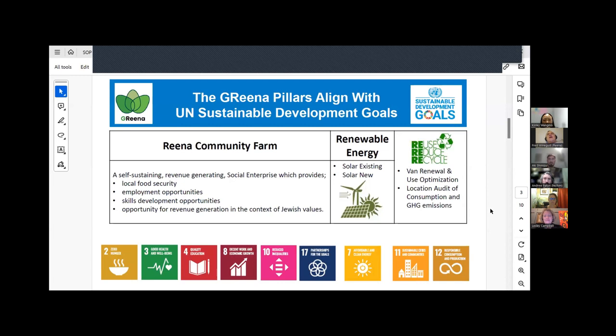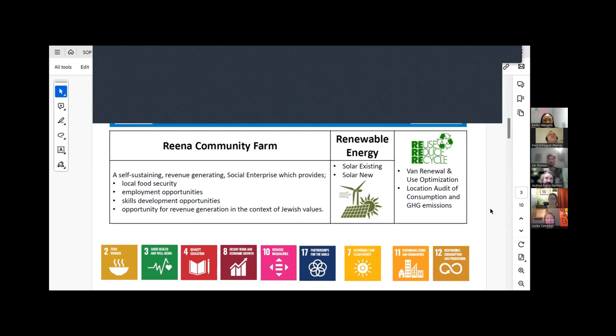Aki, by the time you catch up, it'll be slide 3. The GReena Community Farm is part of an initiative that we have called GReena. Perfect, that's the slide we need. And then it got covered a little bit.